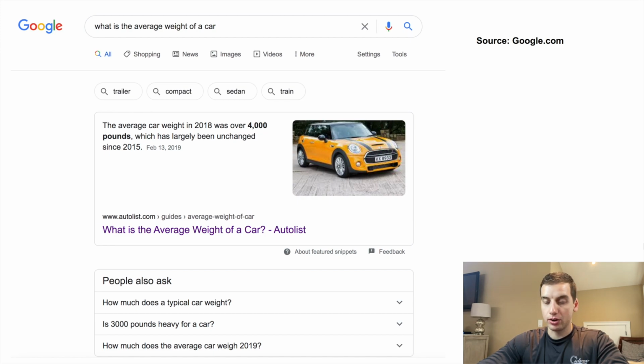What is the average weight of a car is the title of the article, and that is the first result that pops up. It is a featured snippet, and if I was looking for an answer very quickly, I could easily just type in that phrase, see the answer, click on that article if I want more information, and I'm pretty happy. Now, there's a few reasons this article ranks first.